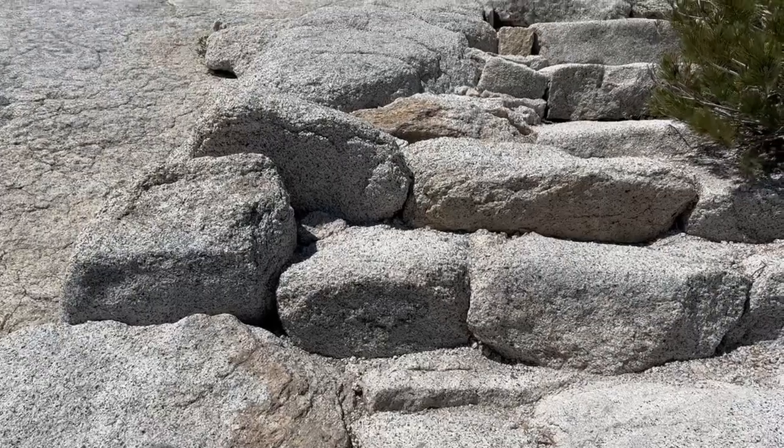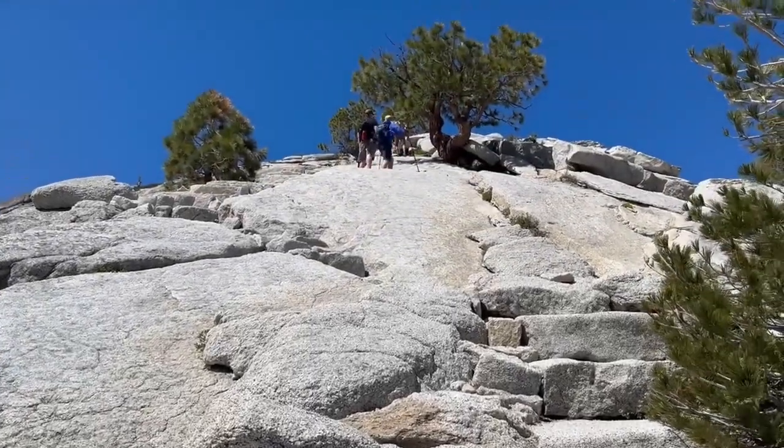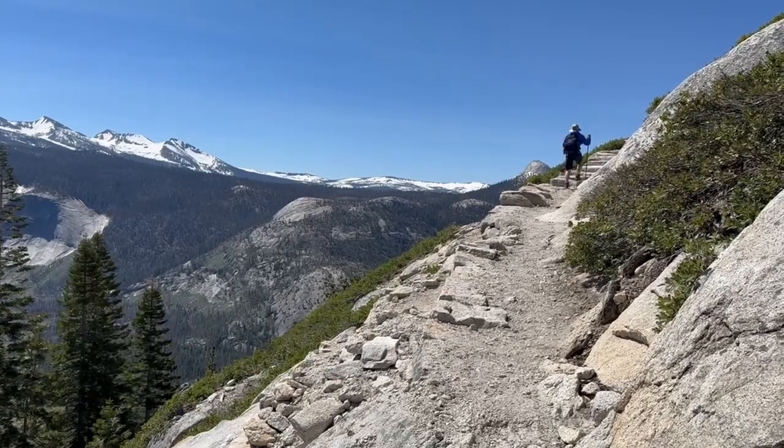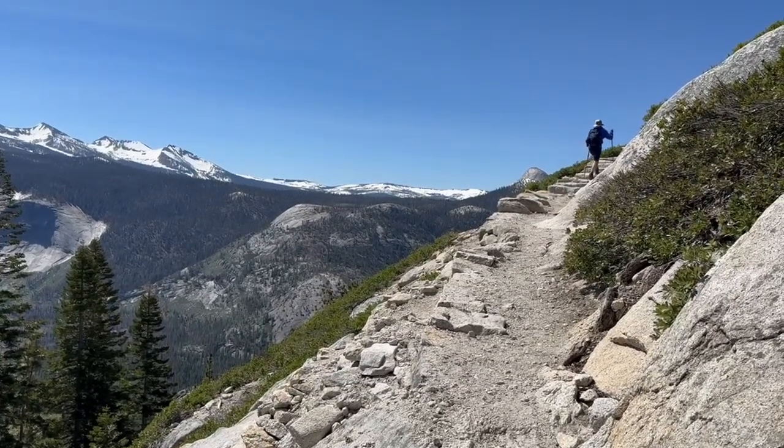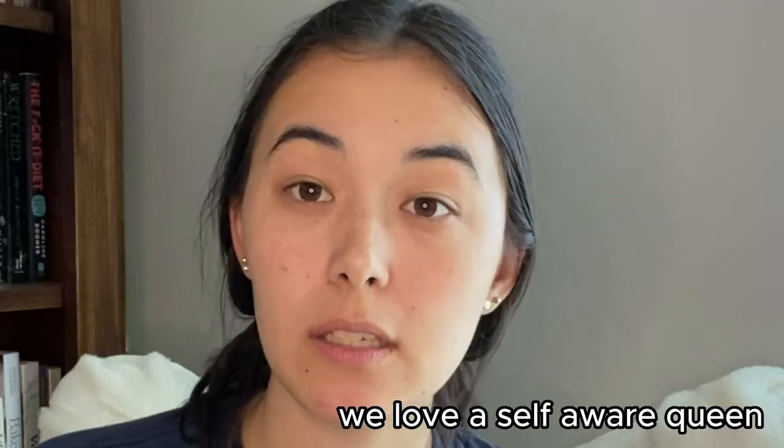Sub Dome was essentially just a bunch of steps and switchbacks. It was pretty intensive, but it was just a lot of switchbacks and pretty steep steps. Half Dome was very fun for me. I enjoy life-threatening experiences and life-threatening hikes. What does that say about me? We're not gonna get too much into it today because this is not therapy.